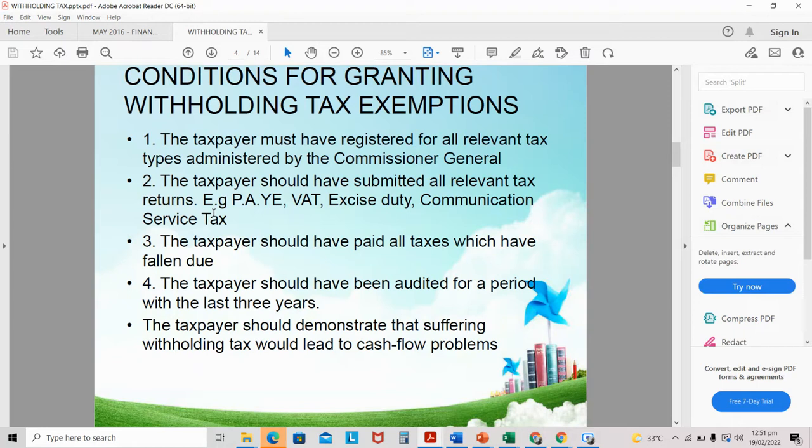Then the third point is the taxpayer should have paid all taxes which are falling due. So you must have paid all your taxes. The next point is the taxpayer should have been audited for a period within the last 3 years. So you should have audited accounts for the last 3 years.